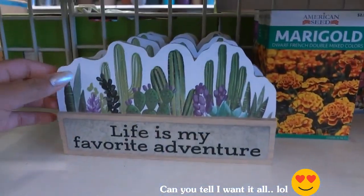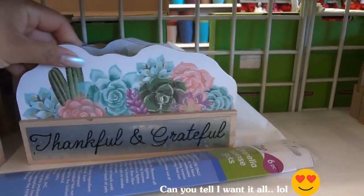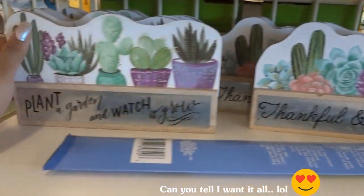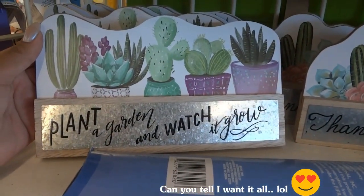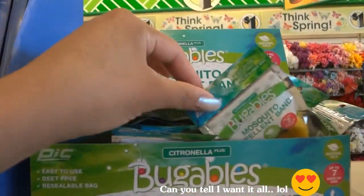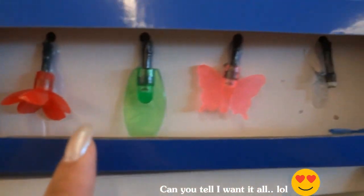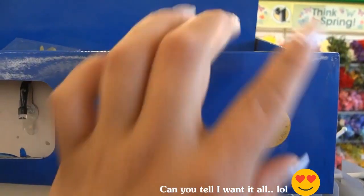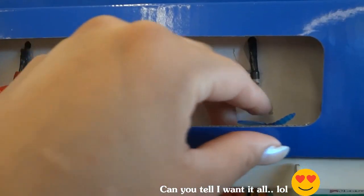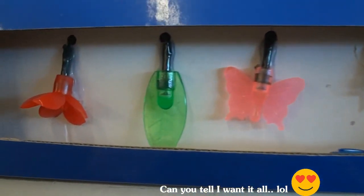Look at this. Oh, there's 3 of them. It says thankful and grateful. And then this one. Are these not the prettiest? They have some incense sticks, and then they have some mosquito repellent. And then they have little lights. Let's see if this try me. Oh, look at it. I think this one broke. What is this supposed to be? I think a bug. Look at these.